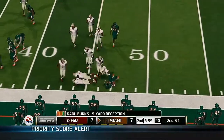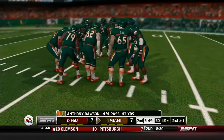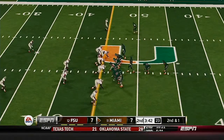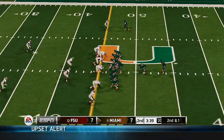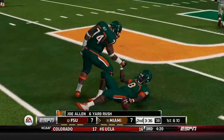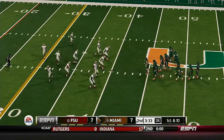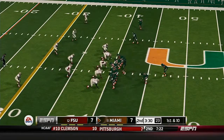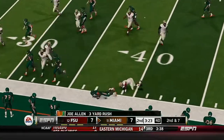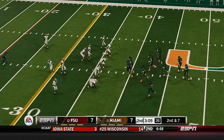Fires quickly, and he's got his man. He's tackled at the 46. It's second down now, and they're just a few feet away from that first down marker. After a decent pickup. Tackle around the 37-yard line. That's good for a gain of 3 yards. From the 37-yard line, second down.